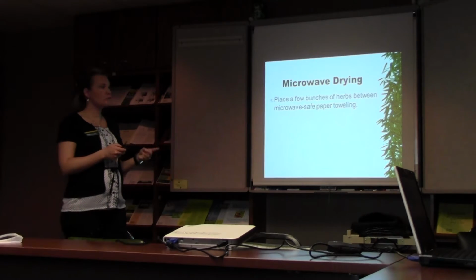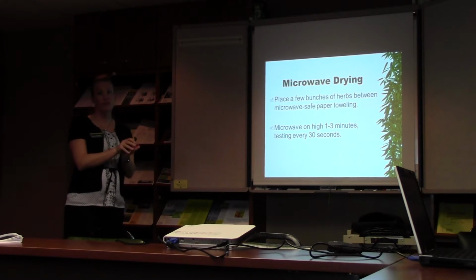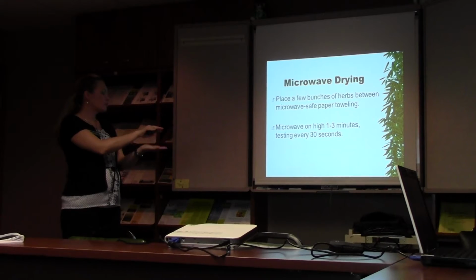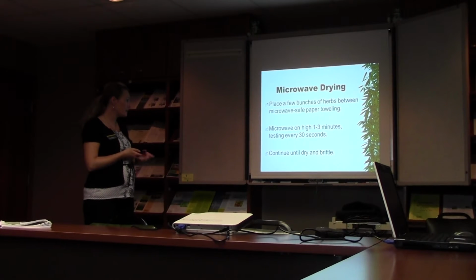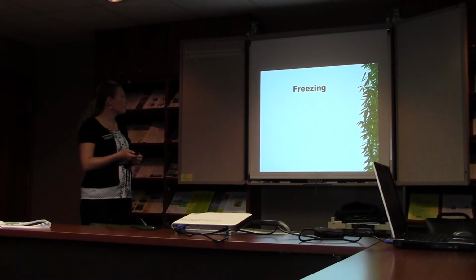Microwave drying, I thought this was pretty innovative. Place a few bunches of herbs between microwave safe paper toweling, okay? So your herbs would go in the middle of a bottom and top paper towel. Microwave on high, 1 to 3 minutes, testing every 30 seconds, and again, your litmus test is that it's dry and brittle.